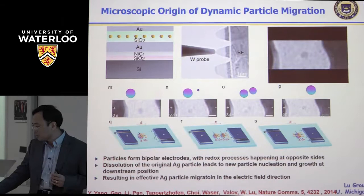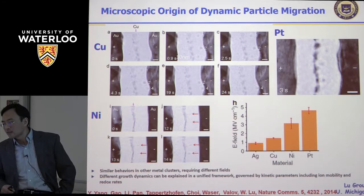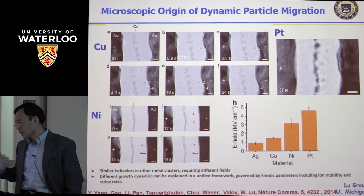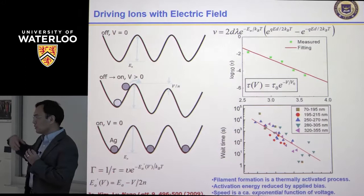You not only can move silver, you can also move a lot of other materials, depending on how easily you can ionize the atom. Copper is next easiest compared to silver, and even inert materials like platinum, if you give it enough electric field, you can ionize it and move the atoms, okay? But obviously we stick with silver and copper because they require much lower field and much lower voltage to work with. The other question is how fast can you move the ions, right? Normally we consider ions to be very slow. That's why when you move them to this location, they form this filament. The filament can stay there for years. It gives you this memory property.